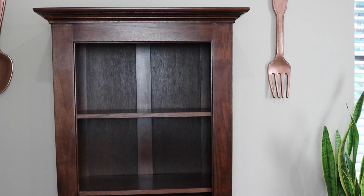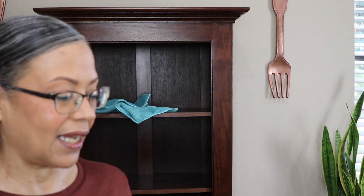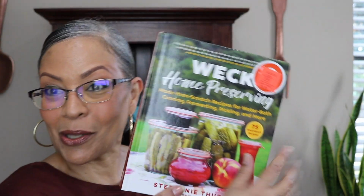Oh my lord. Oh, let me show you what else I found. One minute. I forgot that I had this book and I'm so glad that I found it. Weck Home Preserving, made from scratch recipes for water bath canning, fermenting, pickling, and more. 75 batch recipes. Let's see. Look at that. I got this one at Ollie's this summer, along with those other books, for $4.99. And it has its pictures and things. Oh my goodness, I'm so happy to find this.